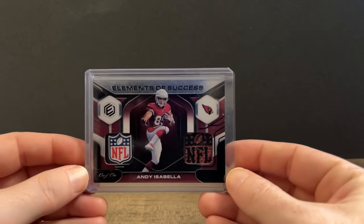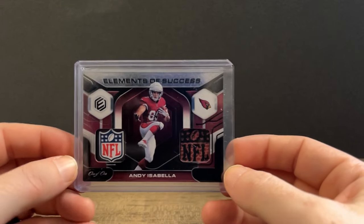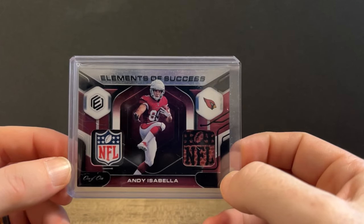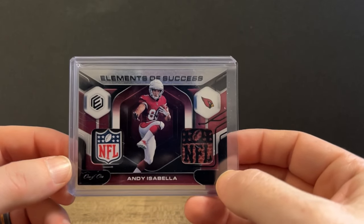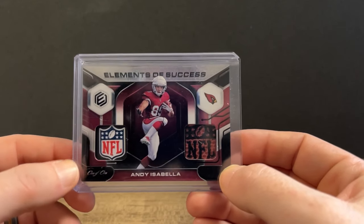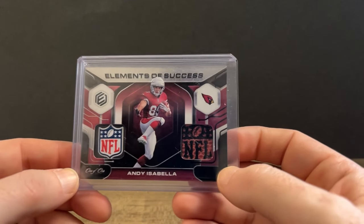All right, that brings me to number 38 and the first football card in the collection. And this is, again, a card that probably doesn't have a lot of value to many other people, but I am a player collector for Andy Isabella. And I started collecting him shortly after my daughter Isabella was born. And he was drafted to the Cardinals the same year that she was born.